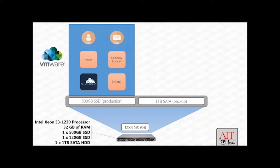In this instance, we have one for CRM, one for email, one for your website or a company extranet, one that's listed for OwnCloud, or any number of types of virtual machines. So as those virtual machines are configured, installed, they could be Linux, Windows, Solaris, any type of operating system, and then the application can sit on top of that, and they are completely segregated from one another.